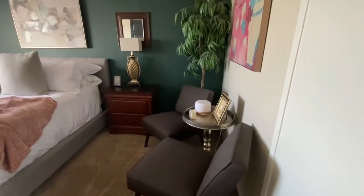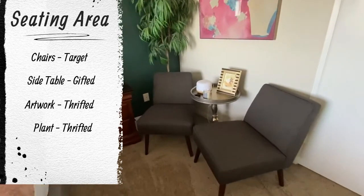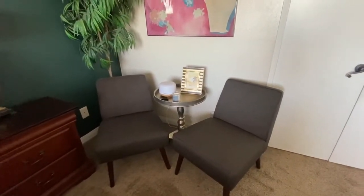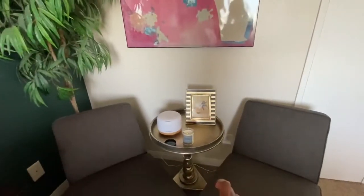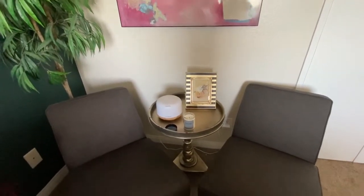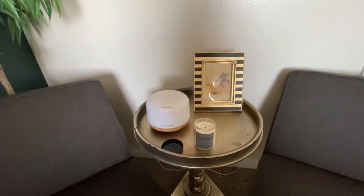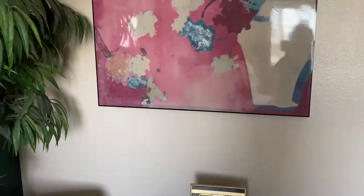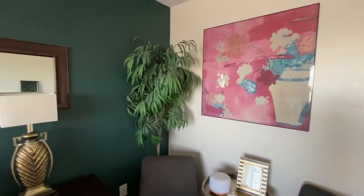Okay, let's start over here. All right, so this is the seating area. These chairs were purchased a while ago, probably a few years ago, from Target. This little table was gifted to me by a friend. And then you see we have our diffuser and our candle and just a little picture. This artwork was thrifted. This plant was thrifted.